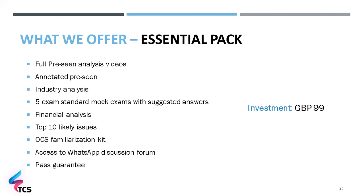So all these 4 videos are divided into the same parts. And if you go through the annotated pre-seen as well as the 4 pre-seen analysis videos, then you would have all the necessary information or the knowledge about the pre-seen, which actually helps you in the real exam. And we are providing something called an annotated pre-seen as well. I will be showing you a sample in another minute.